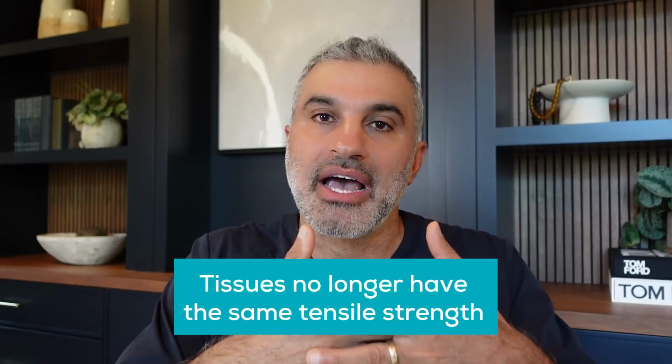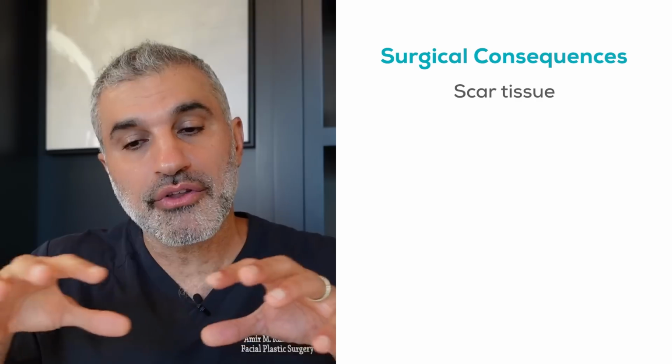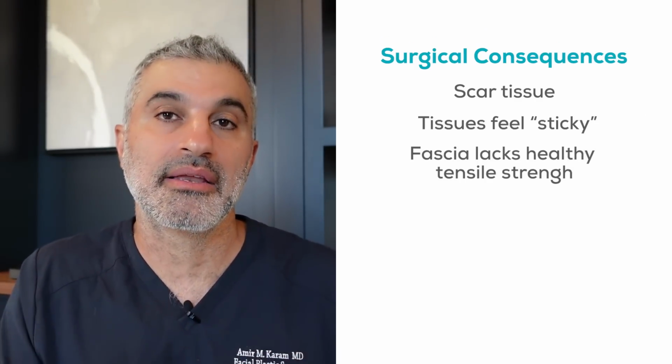In addition to making surgery more difficult, the tissues no longer have the same, what we call tensile strength, the kind of fabric of the face, the fascia. When you put sutures through them, a lot of times because of the chronic inflammation caused by these fillers, a lot of surgeons have this experience that the sutures you put through almost cheese grate right through. They don't have the firmness to hold the stuff in there, especially for people who've done this for years and years. So, long story short, those are the consequences surgically that you might see.